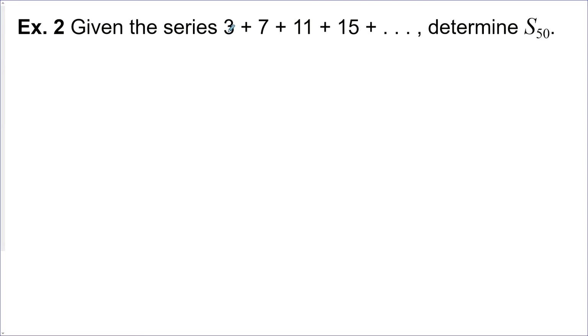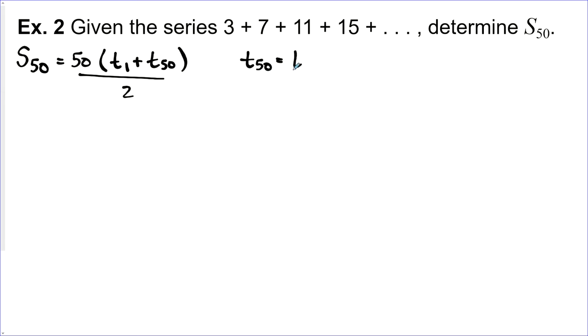Example 2, we're given this series here, and we want to determine S50. So S50 is equal to 50 t1 plus t50, and you see a problem here. We don't have t50, so we're going to need to go find that. T50 is equal to t1 plus 50 minus 1 common differences, but we don't have that common difference, so we're going to have to go find that. So the common difference is 7 minus 3, and that's 4.